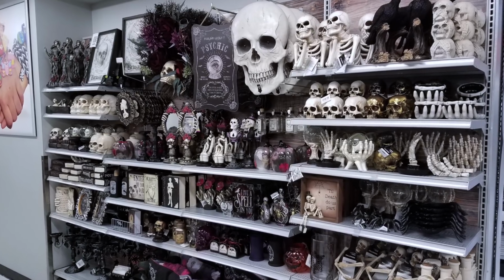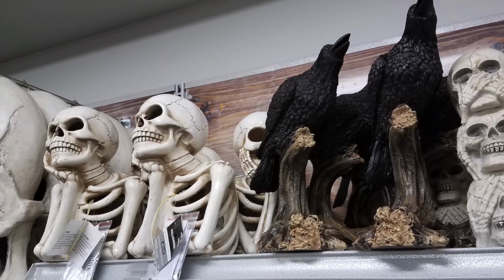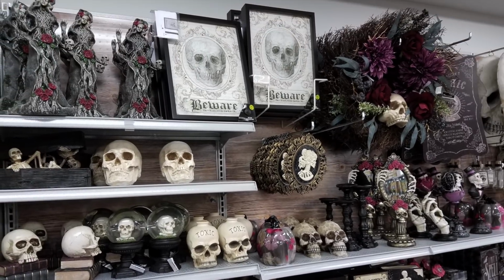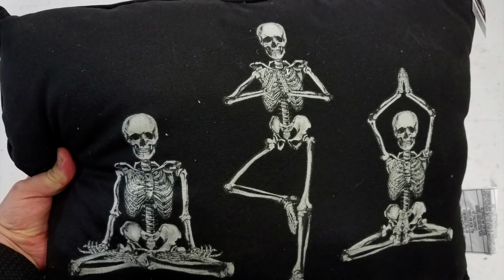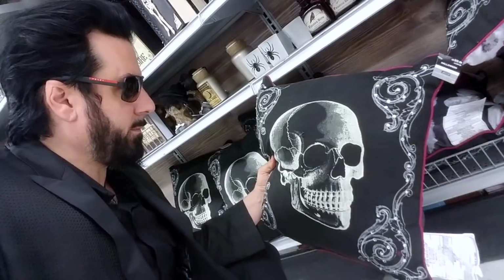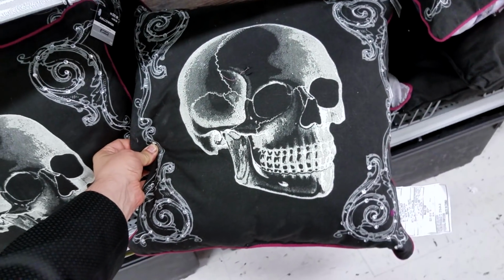As usual, Michael's did not disappoint with lots of very tasteful spooky items to choose from. There's plenty of macabre statuary and other dark decorative items. For better or worse, America's fascination with yoga has seeped into Halloween this year. But for me, this was the cushion to have. With a skull on the front and a purplish floral pattern on the back, it seems tailor-made for the lair.